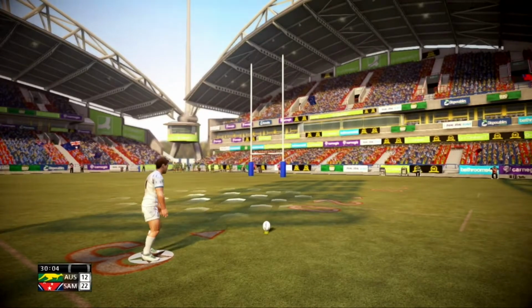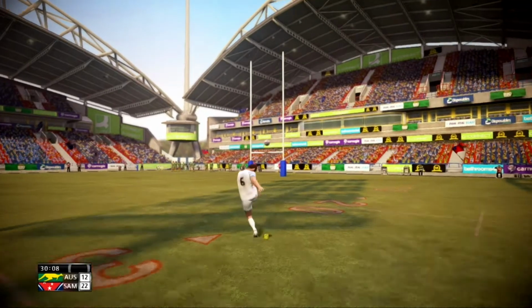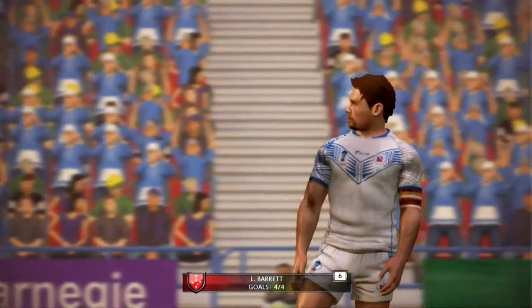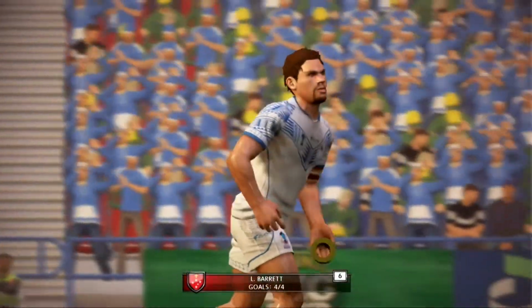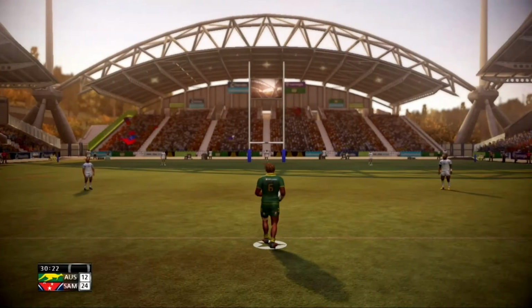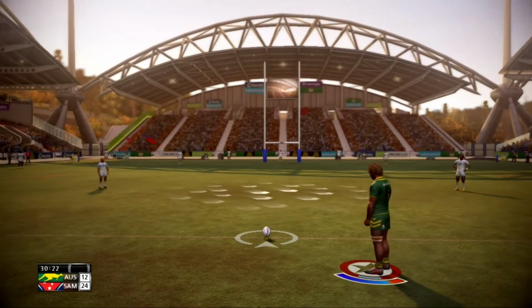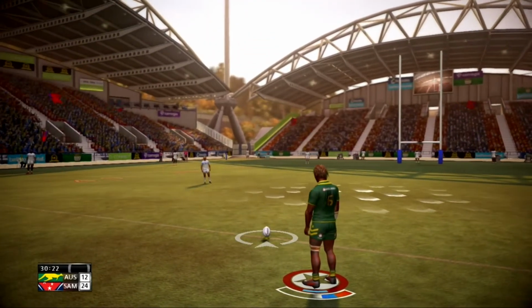Barrett has the ball on the kicking tee. Nails it. Their little band of travelling supporters are enjoying this, and why wouldn't they? Samoa lead 24-12 now.